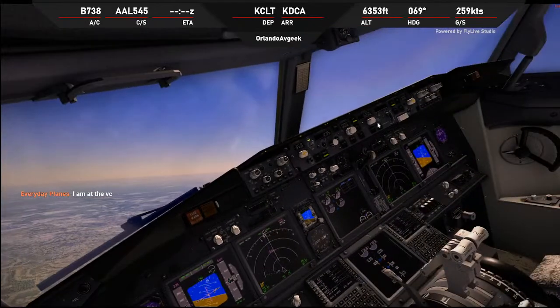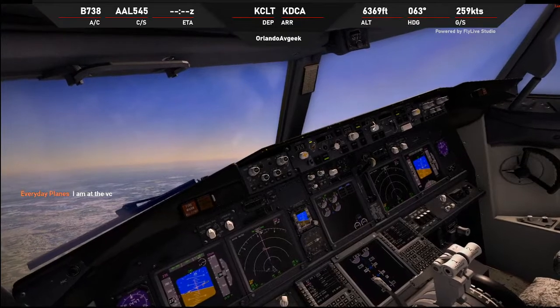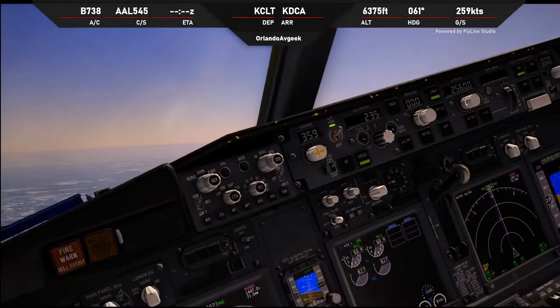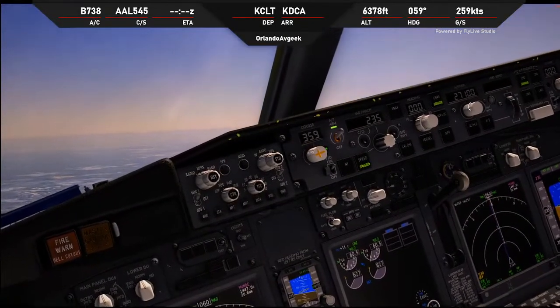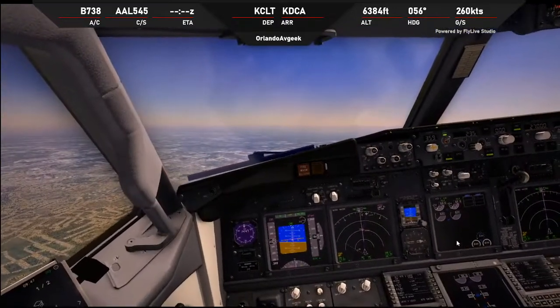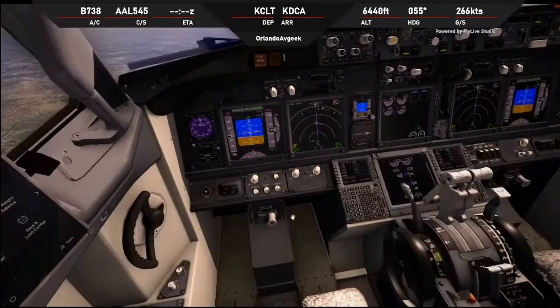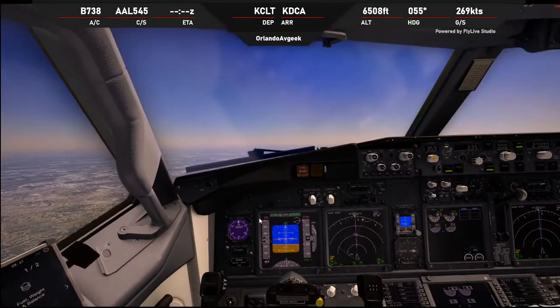Alright, there's 6,000. We can now actually just set our next one. We can just go 27,000 all the way up to cruise. And we can actually do level change for that one. Very, very nice. Our yoke looks like it got business.